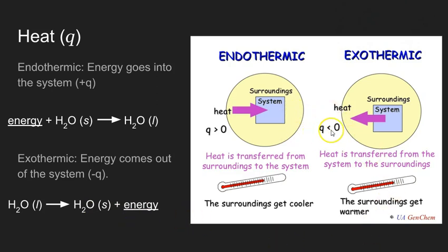So really just a couple main takeaways. Make sure you're keeping your signs straight. Negative is always leaving, positive is always coming in for both Q and work. And work is going to be limited to expanding gases, and so we need to look at changes in volume.